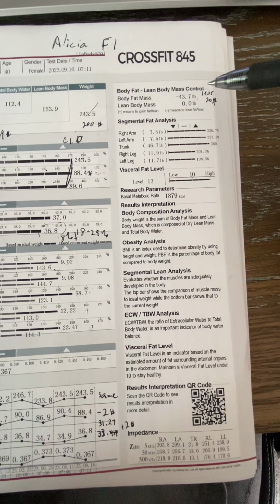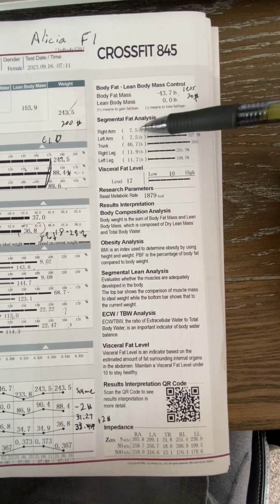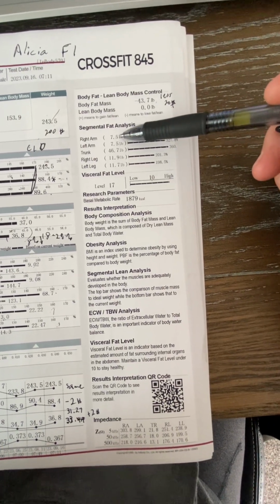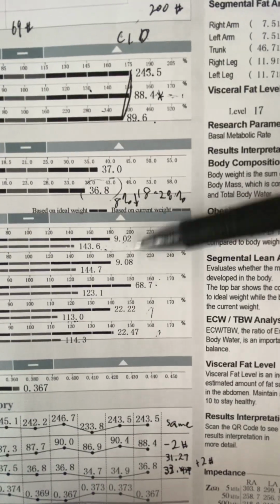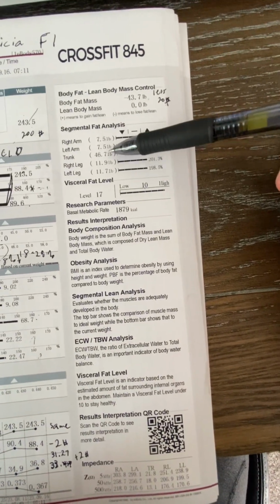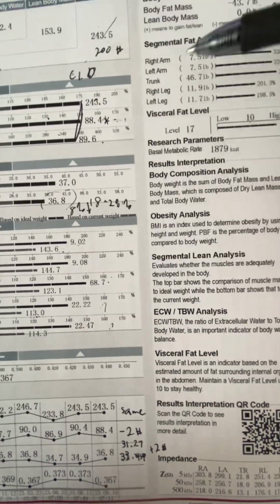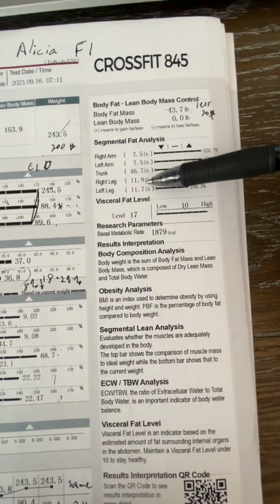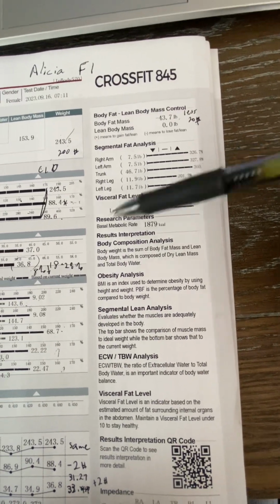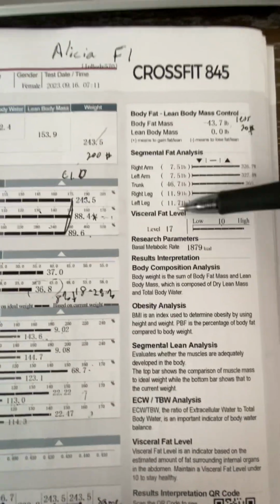All right. Now, if we're looking at body fat, again, you can't spot lose fat, but you have 7.5 pounds in your right arm, 7.5 pounds in your left arm. You still have more muscle in each arm than you do fat. You have 46.6 pounds, 7 pounds in your trunk. Again, you still have a lot more muscle in your trunk than you do body fat. And then your right leg, you have 11.9 pounds and 11.7 pounds. Same thing though, you still have a ton more muscle in your legs than you do body fat.